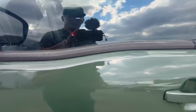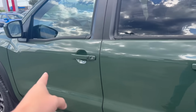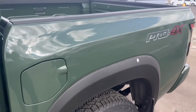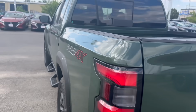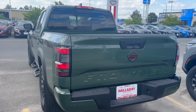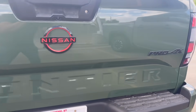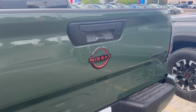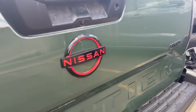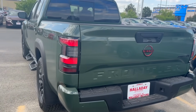One thing that was a surprise to me, I'll show you hopefully when the sun comes out a little bit better, but there is a metallic flake to the Tactical Green here. Your Pro4X decal out back. And Frontier embossed across the tailgate here with the Pro4X badge on the side. I can maybe do without the red accents here in the Nissan badge. Kind of a personal preference there, but doesn't look bad by any means.